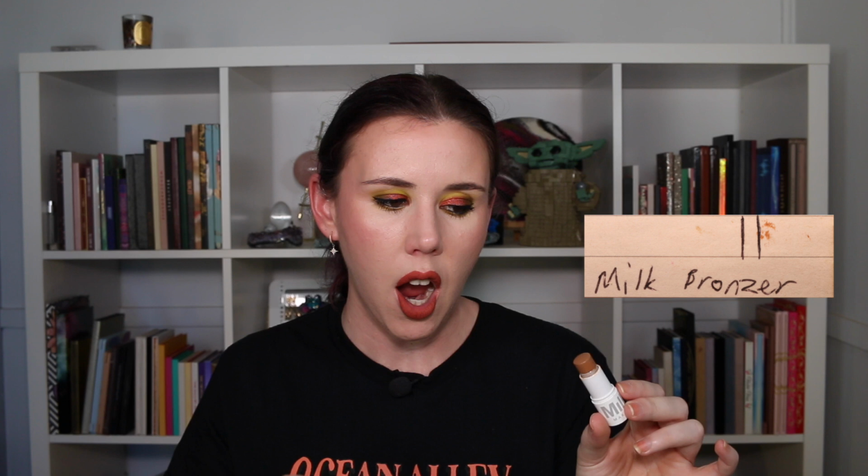So last month I rotated in my Milk Makeup Bronzer Stick in Baked Matte Bronzer. This is just a little mini that I have in my collection. I rotated this one in for 10 uses. I have used this one a total of 13 times. You will see from my tracking sheet that I have used a decent amount, and I think if I was to keep this up, it would take me like 3.5 months to have it completely finished.